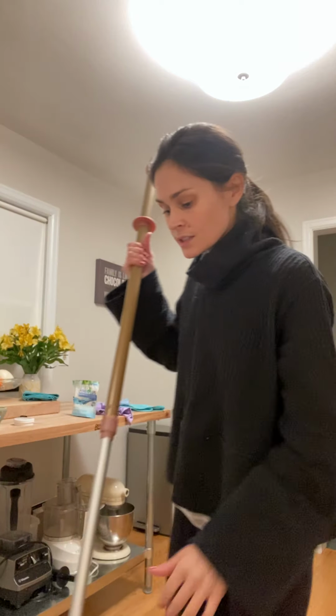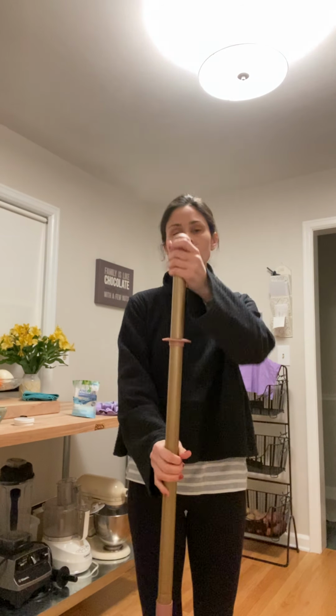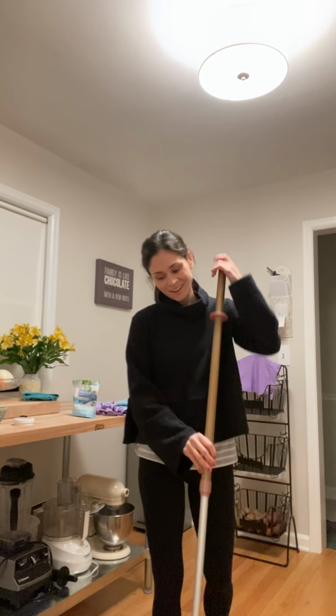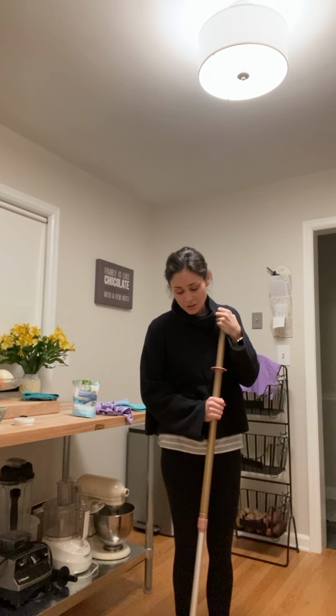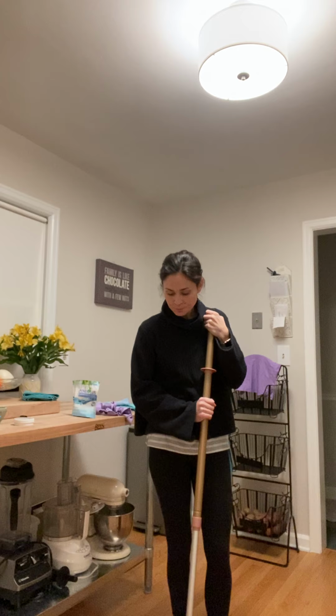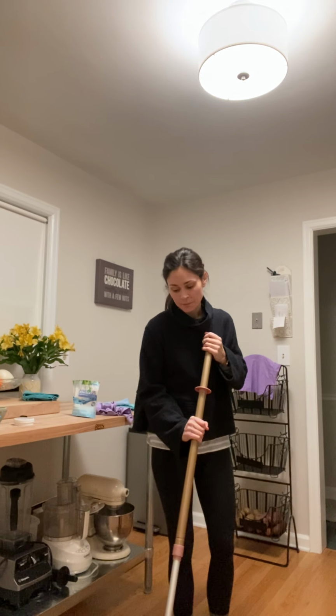So this is the basic set that you get when you order the mop system: the 2 pads, the dry and the wet. There are other mop attachments you can get, but this is the basics. And this is the color of it. I mean, come on, guys. I think it's beautiful too, and not that that's important, but this is the Nordic Naturals, okay? So I love it. I highly recommend this.